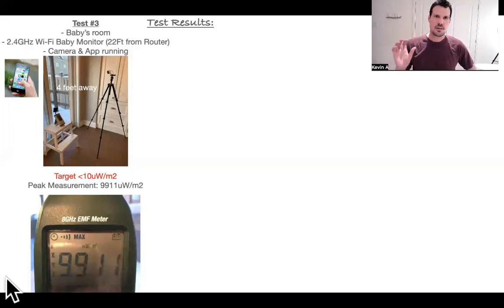The next test is where we keep the exact same setup, with the Wi-Fi still running. Now we're going to be powering up the camera and turning the app on the smartphone on. With this first measurement, down here in the bottom left of your screen, I'm taking the readings in the baby's crib. You can see the peak measurements now with this baby monitor system running. This is showing 9,911 microwatts per meter squared. So we've got a significant increase in this 2.4 gigahertz frequency in the baby's crib.